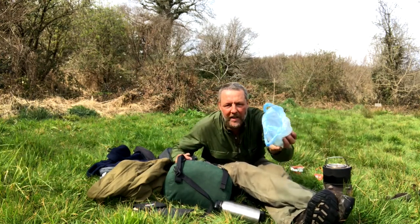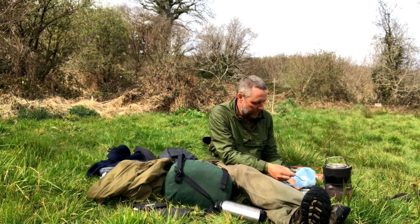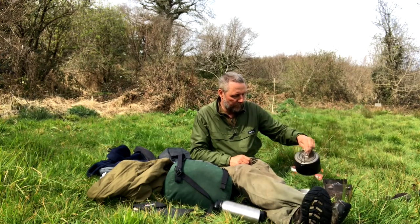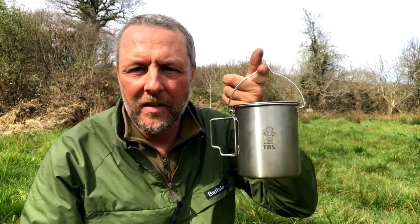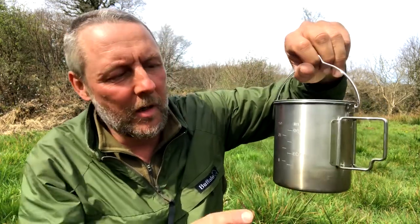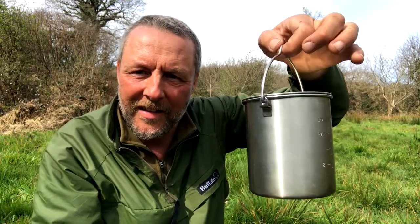Just my coffee powder in here. So, brew just made. Look at this. This is such a great piece of kit. It's got measurements on here which are on the inside as well, and this little handle, so you can hang it up over the fire.